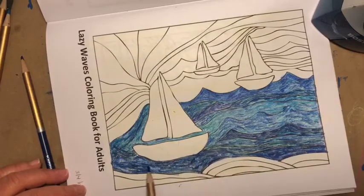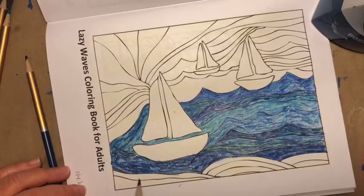I hear tires spinning out there now. I did watch my neighbor get stuck earlier.